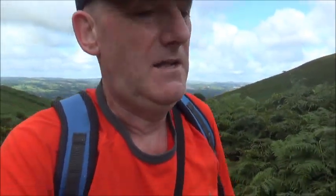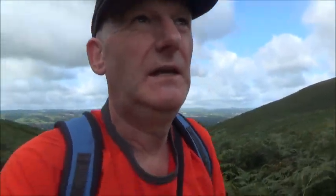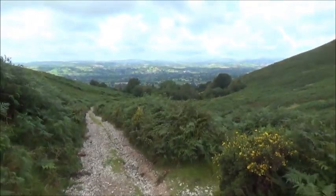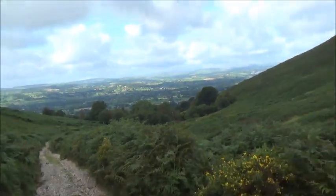Let's take my fleece off. God, boiling. Going cloudy now too, so keep going. Onwards and upwards. Nice view of the Vale. They the Coed, or part of it anyway.